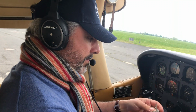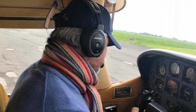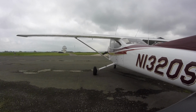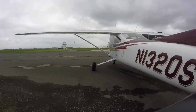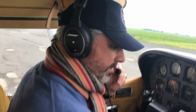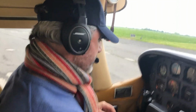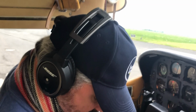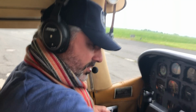So this is going to be a hot start. There we go. That's the hot start as per Todd Peterson's YouTube video on how to do hot starts in these, and it's never let me down so far. 55 gallons of fuel. This flight only needs 28, so we've got nearly twice as much fuel as we need, including reserves.